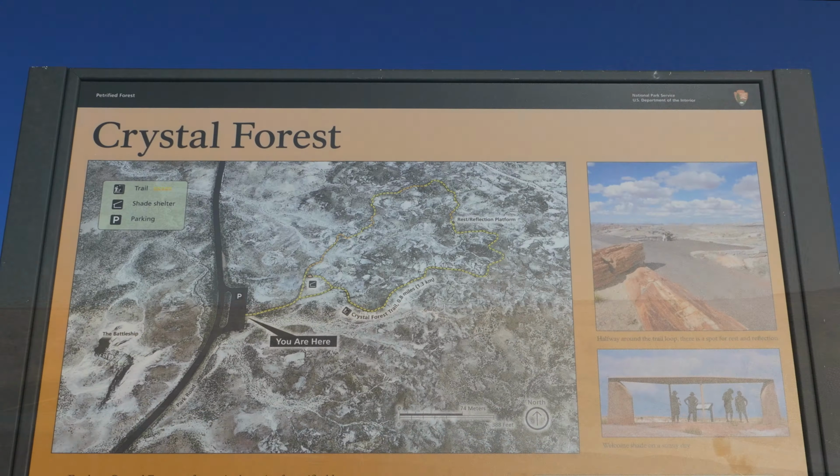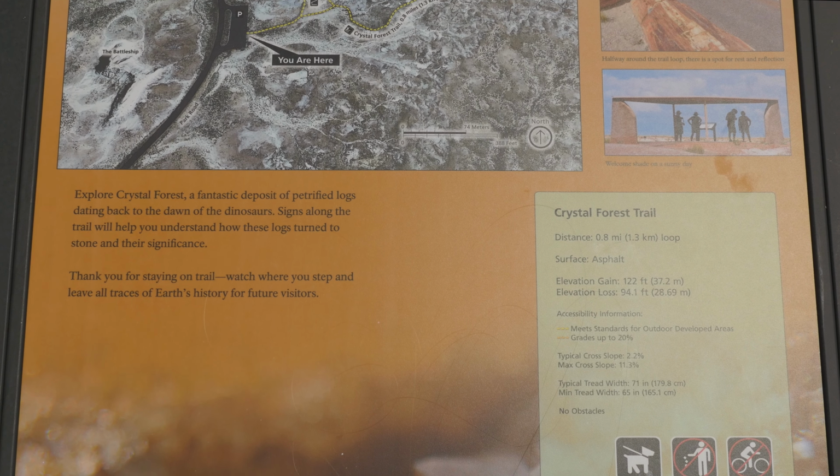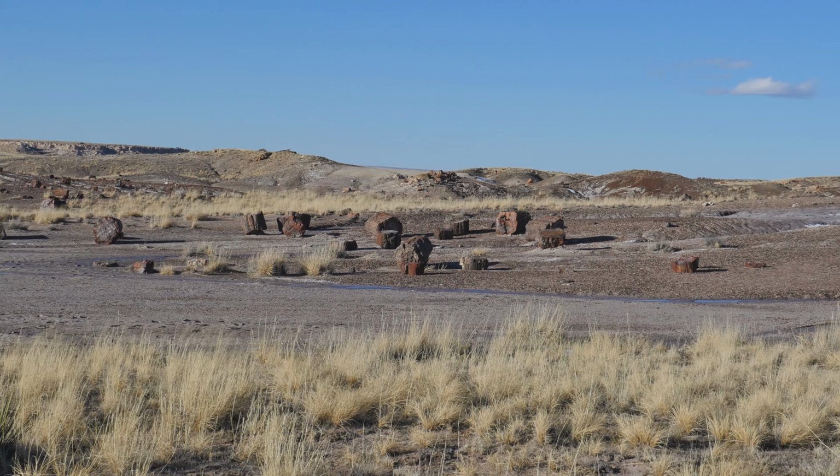This area is named for the presence of beautiful crystals that can be found in the petrified logs. This trail offers one of the best opportunities to experience petrified wood deposits.